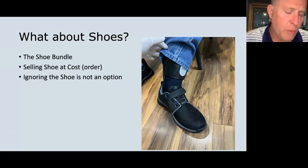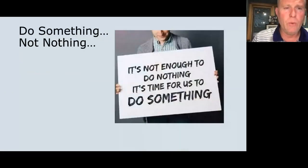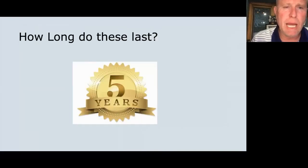Now, among some of the ones that I like the most for the MBB, I like Anodyne shoes. They're very light. They have Velcro. They have some good features. And I like some of the ProPay shoes. Those are just a couple of names off the top of my head that I can mention. All right. So the key is do something, not nothing.